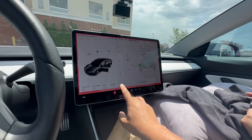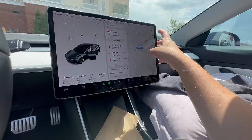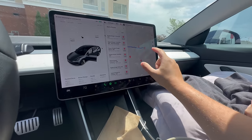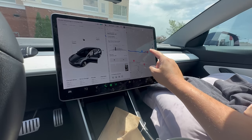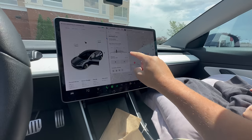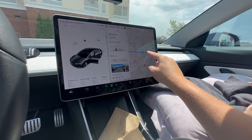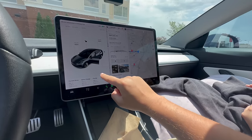Let's take a look at our trip plan. It wants to go to St. Louis, Missouri. It says we need 16% more. And I would say that makes sense to hit this charger. So this one, 250 kilowatts, Brentwood. This one, 250 kilowatts. Yeah, and it seems to be much less busy. This one's only 3 stalls available. This one has 9 stalls available. So this seems to be the better charger.